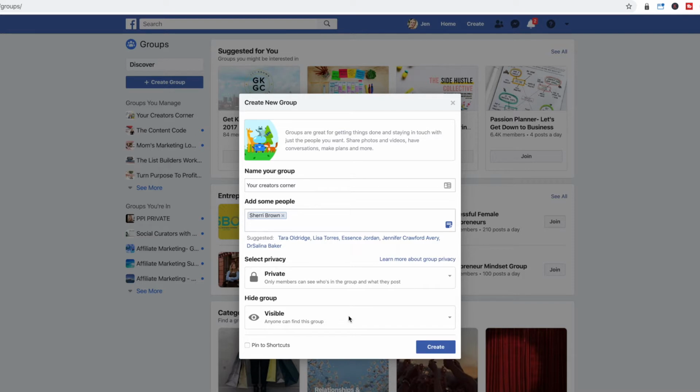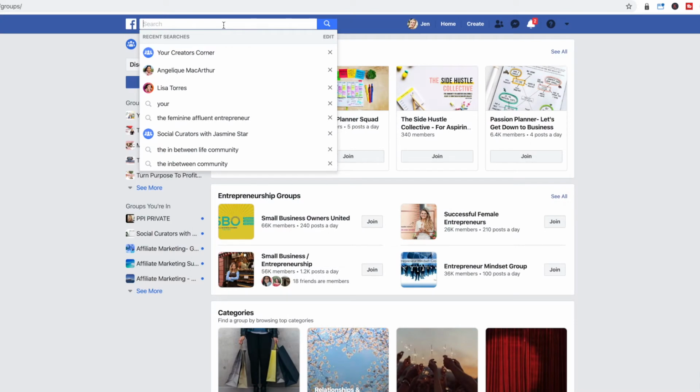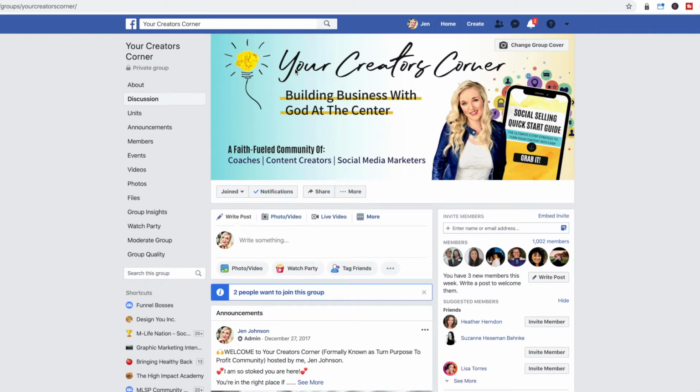So essentially, to grow your group, you want it to be visible, but you also want, you know, they got to have the secret password to get in, right? They got to say they want to be inside and they want to answer the questions, which I'm going to go through with you here in a second. And then you would just go to create that group and it would create the shell of the group, and it would look exactly like mine does, just with no banner, which is something that we will get to as well. So now that we've named it, we know that it's public or private.